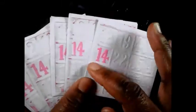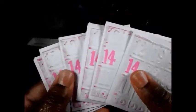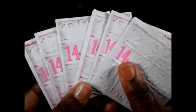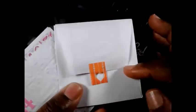I painted in pink the number 14, and then distressed it with, I think, some kind of raspberry distress stain. I forget the name of it. So on the back we have a washi seal, kind of indicative of a wax seal, and then I just lined it with a little bit of pink paper.